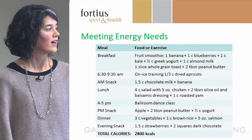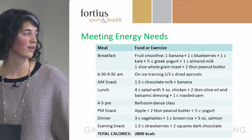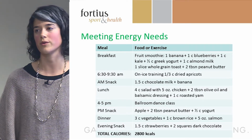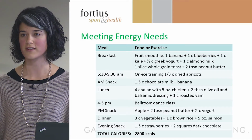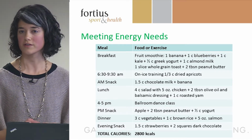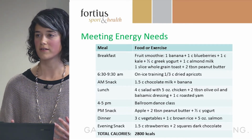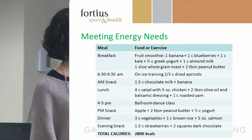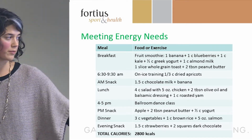So with this individual, we worked together to create a diet plan where she was actually getting enough calories throughout the day. So that would look more like this. So breakfast, the smoothie plus a piece of toast with peanut butter. On-ice training, this was a longer session. So usually any sport over about 60 minutes, 60 to 90 minutes of training, I will suggest having a snack during exercise, because that's when energy reserves or glycogen reserves are low or depleted. So in order to improve performance, it is beneficial to have some kind of carbohydrates. So during your session, 1/3 of a cup of dried apricots. The snack within 30 minutes of finishing, chocolate milk and a banana.